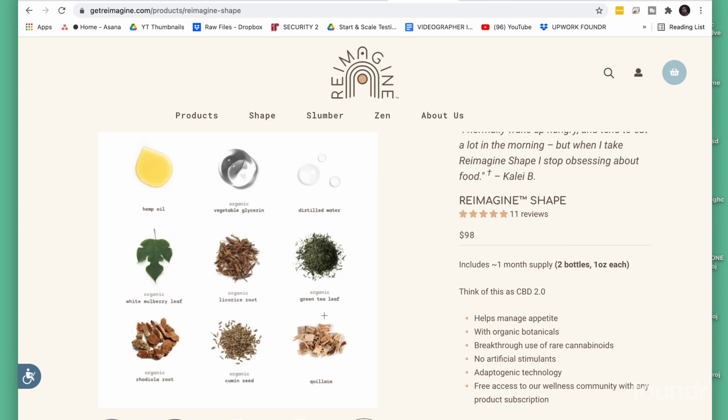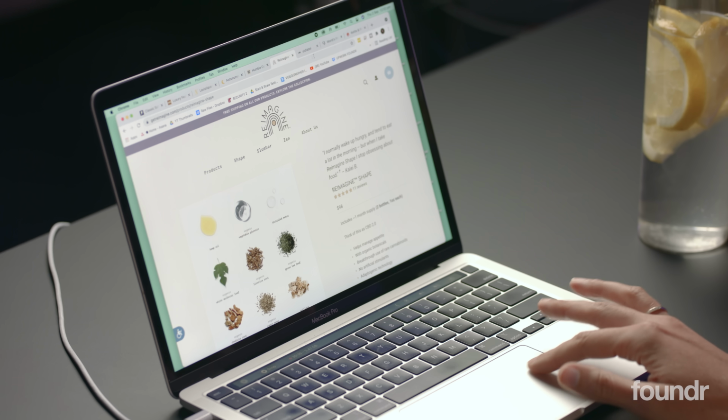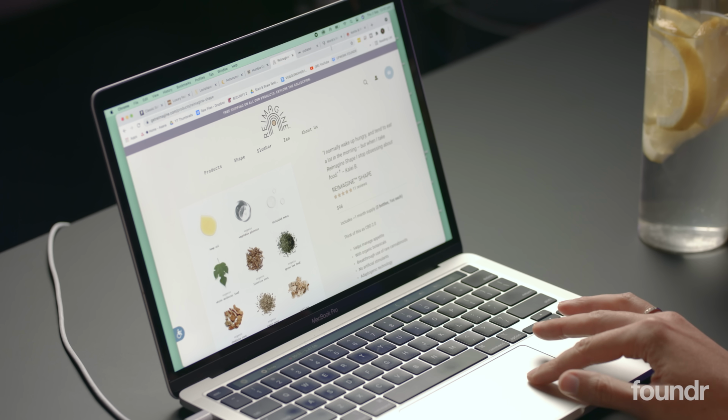This is a really engaging thing to see because you can imagine all the hard work and ingredients and formulation that went into this product and see why it's better for you to be buying than others on the market or trying to create it yourself or something like that as well. So I think it's great to have the ingredients displayed like that. So that would be my initial feedback on Reimagined, beautifully branded, just a couple of small changes.